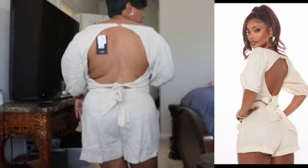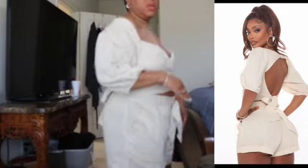And it has the button at the top. But it's cute. I love the outfit, y'all. Just wait. Just wait, y'all. I'm going to get it altered, and it's going to be cute, okay?